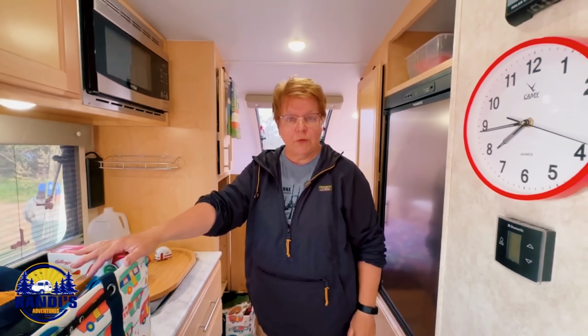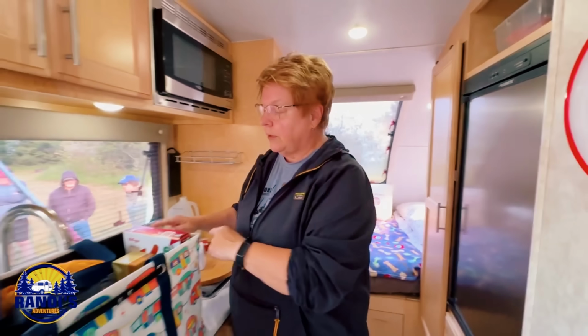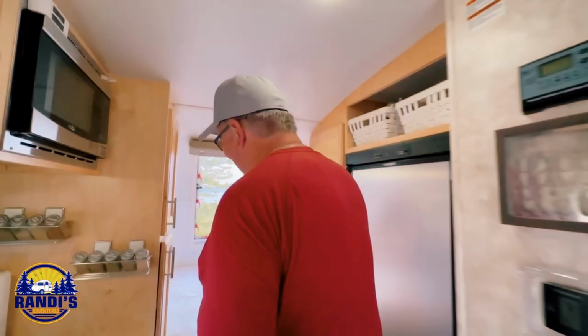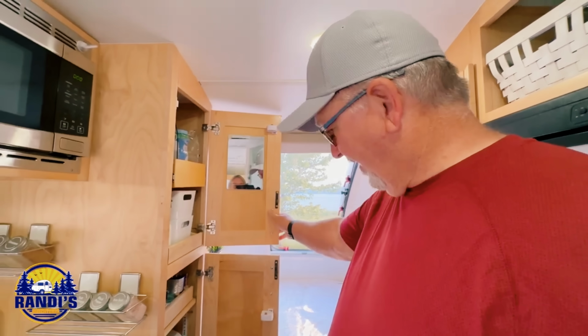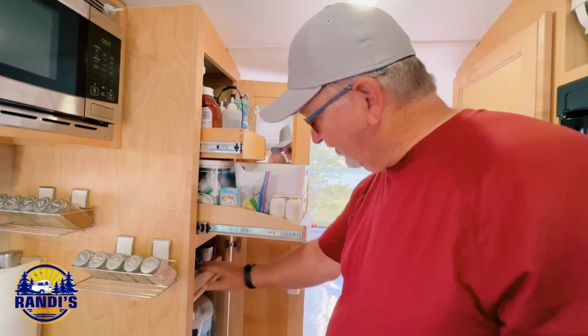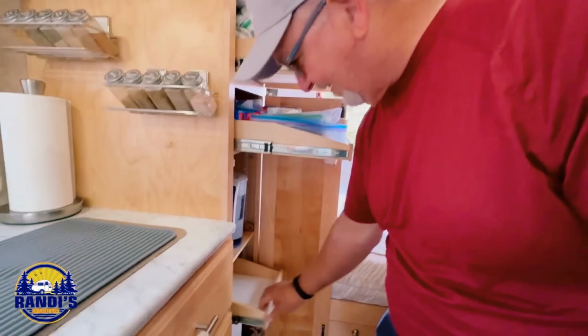These we ordered from 31, but you can find them almost anywhere. What I would do is I would simply measure your cabinet and get that size. Share your shelves. I know you shared them with me earlier, and they are nice. Here I have the original one, and this is the ones I added in.